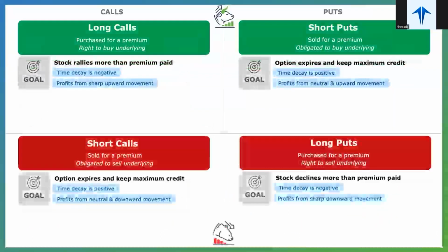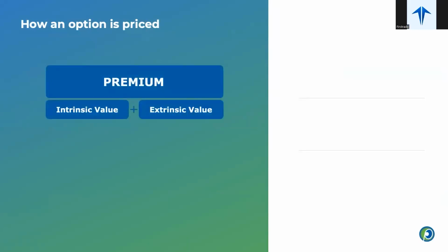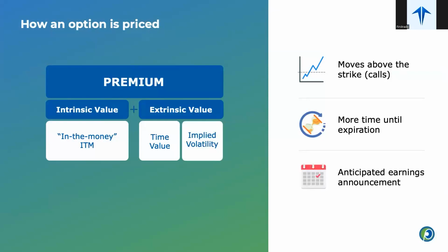And actually, before I go into this slide, I'm going to skip over to the premium because I did have a longer review. The premium though, so we'll run through this and then we'll get into the meat of it. Made up of intrinsic value and extrinsic value. Intrinsic value is just the money value. So for a call, if it moves above the strike, moves in your favor, we've got executable value. That's all that means. Extrinsic value is mainly time value and implied volatility. Again, dividends and interest rates is also a component of that.